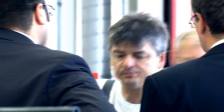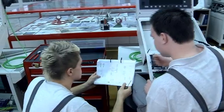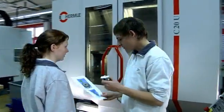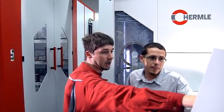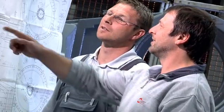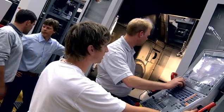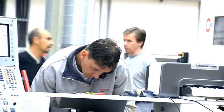Many employees have been here much longer. Of the 800 current employees, 14% are apprentices. More than 50% of employees were trained by Hermle, another testimonial to the region and for the future. With all technological innovations, it is people who ultimately make the success of a company through their ability, knowledge, and will to succeed. Through their flexibility, even in hard times, embedded in a traditional mid-size company culture.